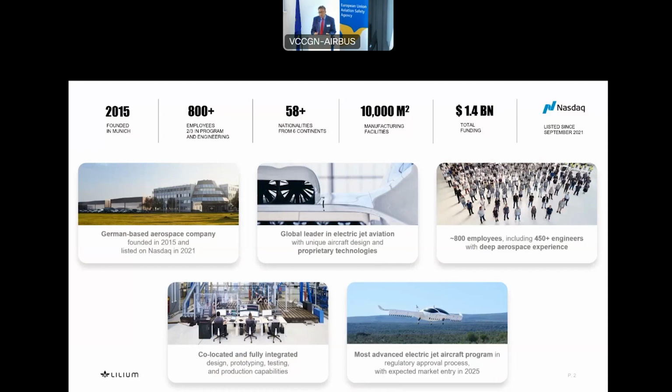We have over a 10,000 square meter facility, which includes our production organization and manufacturing facility also on the side of our engineering office. And this is where we're also planning on doing a lot of our testing, essentially for compliance demonstration as well as development of the product. We are a publicly listed company on NASDAQ as of 2021, and we currently have a 1.4 billion portfolio of funding. We're still classed as a startup, though, because we're going through the process of setting up the DOA and also the POA with the competent authority, the LBR.